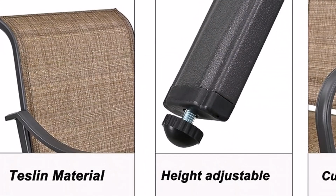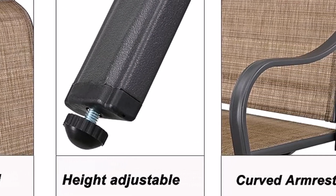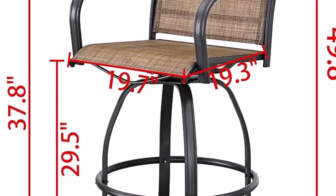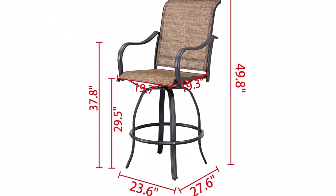What we like about it: breathable fabric and tempered glass tabletop. Ergonomic back design for comfort. Comes with 360-degree swivel chairs. What we don't like about it: not as long-lasting as other options.